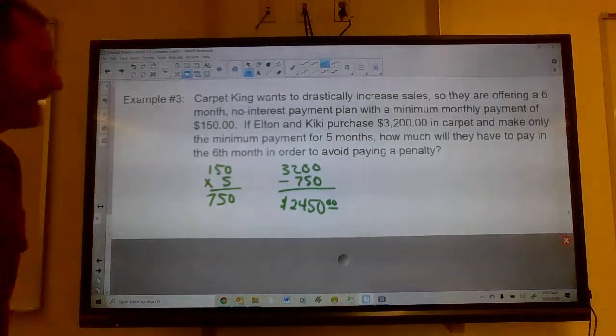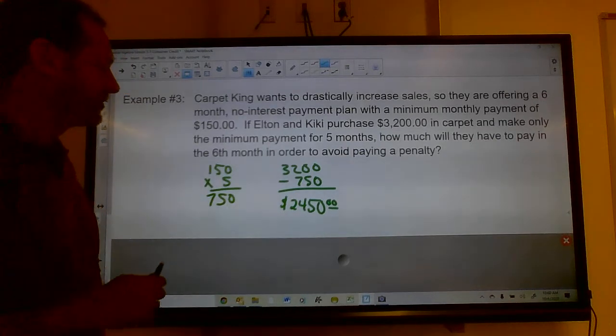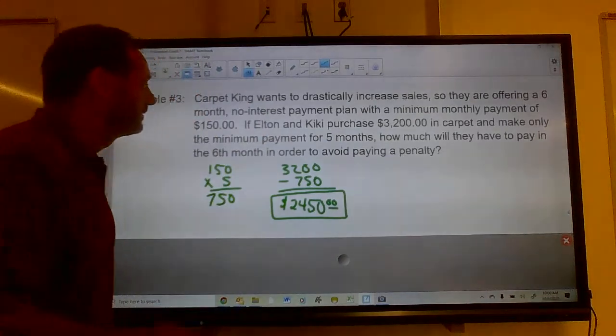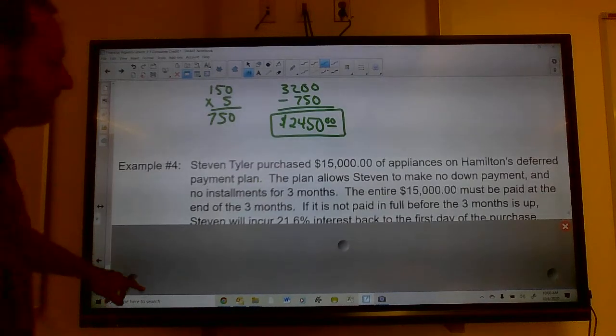Now, that's what they have to pay in the 6th month. If they don't, then they're going to have to pay a penalty and go back and pay the interest for the rest of that time. Okay. All right.